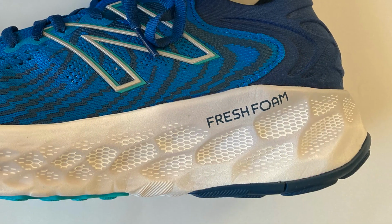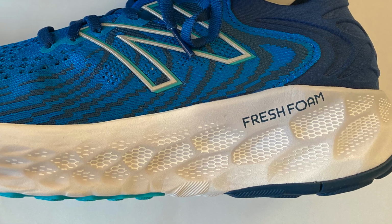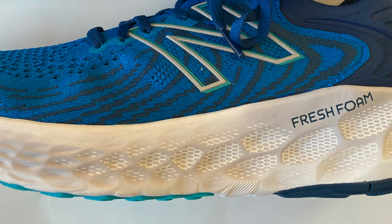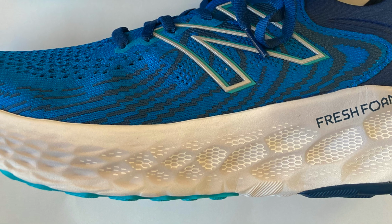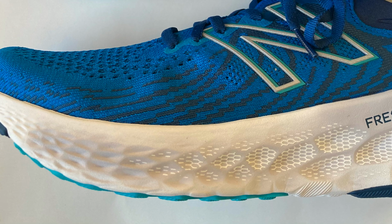Now let's take a look at the New Balance 1080 V11 and that Fresh Foam X midsole material. Here they have 30 millimeters in the heel and a 22 millimeter stack height in the forefoot. So again, they have an 8 millimeter offset from the heel to the toe, just like the Triumph 18 does. It's a very springy or bouncy ride.